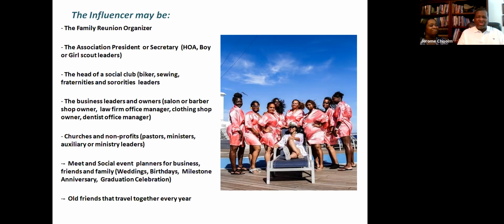Such as, for instance, the second example, association presidents or secretaries. We just want to give you ideas, not just out of the blue. We're actually giving you ideas of who we actually discovered and worked with. So these are real live examples that we've actually experienced for groups, big or small. There were association presidents of the social associations that are out there, and it was the president or the secretary that spoke about, hey, the group wants to do this.